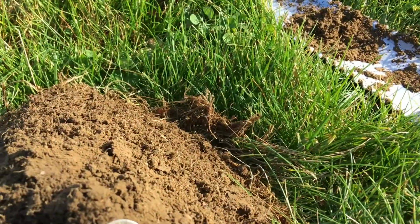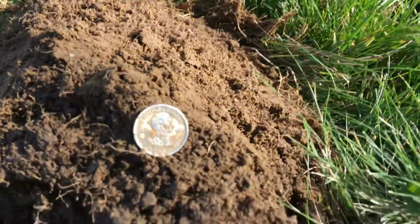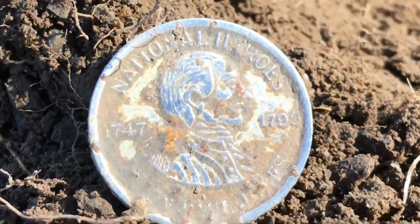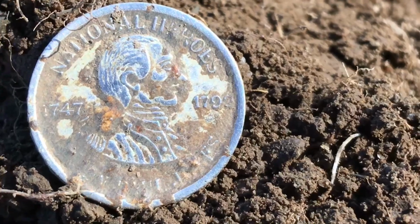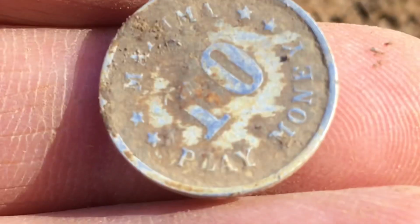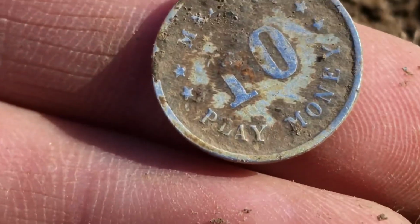Hey diggers, it's Tony Daneski. I'm still digging around that place where I just got that half cent, and I just got something really interesting here. I thought it was a silver, but National, not sure what that says on there, but it's play money. I thought it was silver, but yeah, it's play money. Yeah, pretty cool. Going down like 7 inches here.